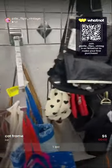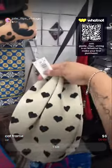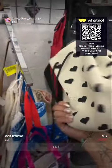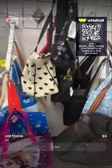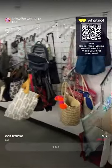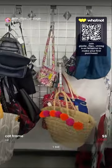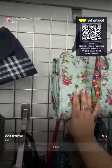Here's one with hearts. It's cute. Eight. I think I would just run for 15. Anybody likes that? I don't think that's anything super duper special. It's a lot of Vera Bradley, so if you're into that, let me know. I mean, there's like so much Vera Bradley in Florida.